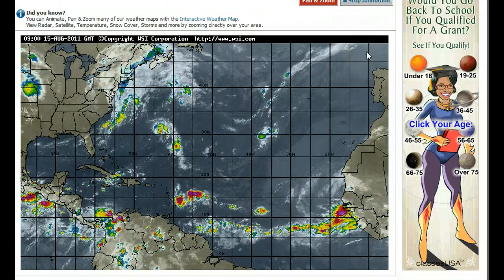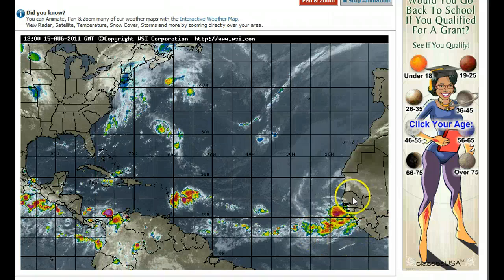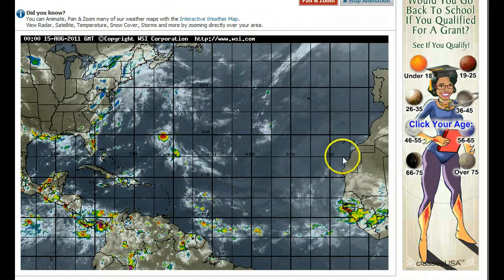And again, the bigger picture, this is the Atlantic satellite here, just to show you that system moving off Africa. Again, I don't see much happening with it. You can see the milky appearance up here of all that dust coming off of Africa right now.